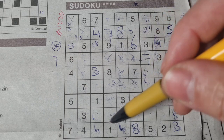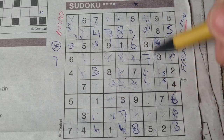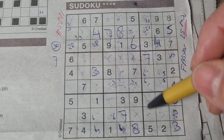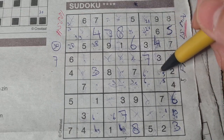1 in the last row, 1 in that row. So the row between, only 3 places left for the 1 should be here, here, or there. We have a 1 in one of those two boxes in this column. So no 1 in these two boxes. So the 1 could be here, could be there. No 1. Okay.